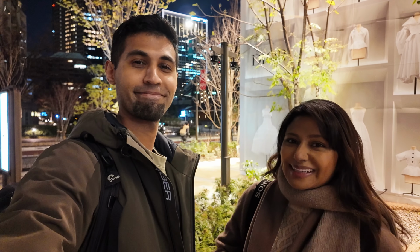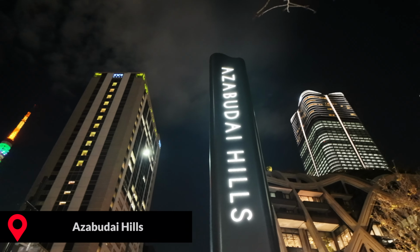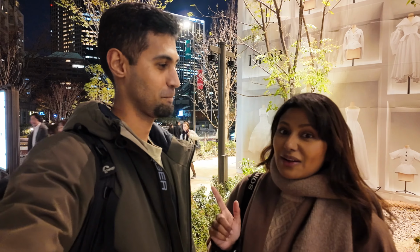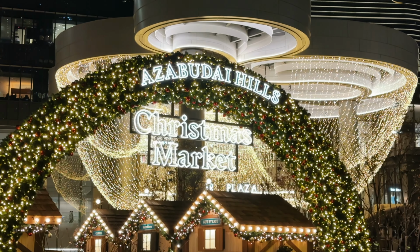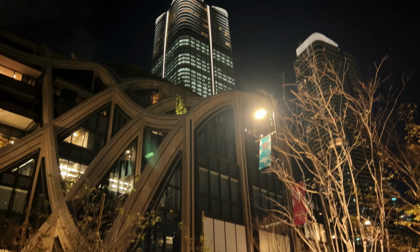So we're here at the Azabudai Hills. This is an up-and-coming neighborhood. We're here to see the illuminations, but we still have yet to see that. And we saw on our way here that there's a Christmas market. So that's exciting, but it feels like an upscale, high-end neighborhood.